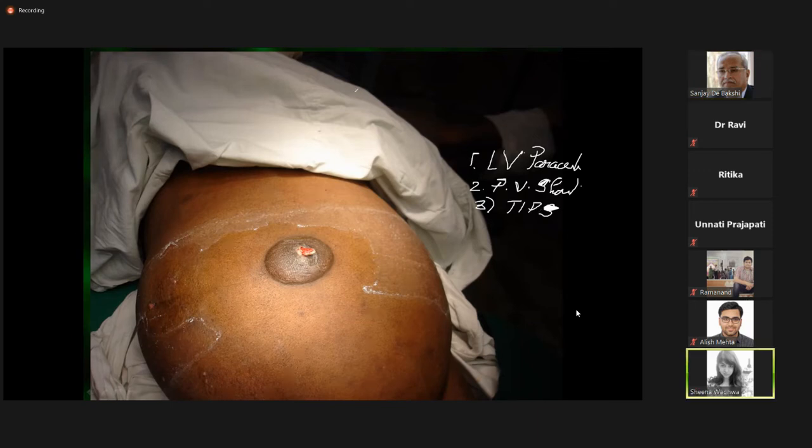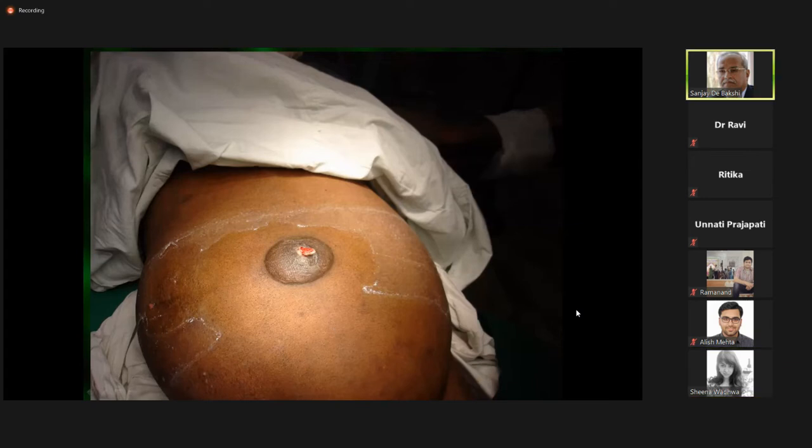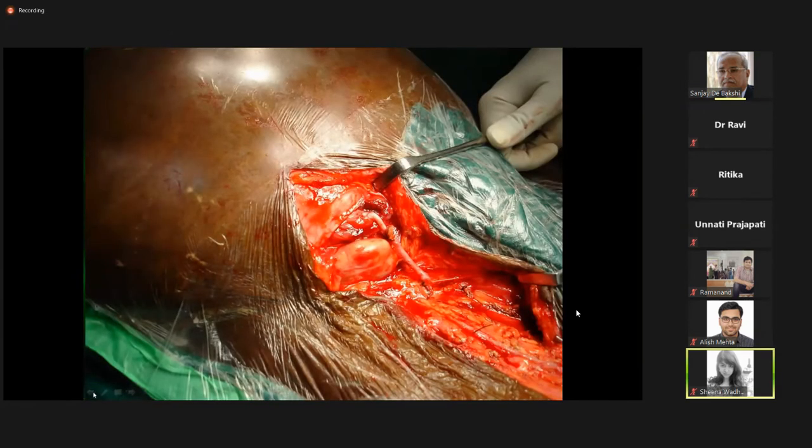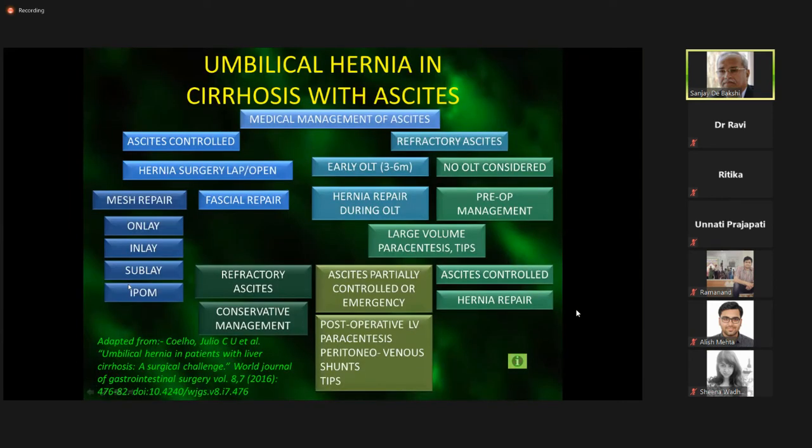So get it? These three options will also go to the person who's already undergone a large volume paracentesis or TIPS, because you've written there that if they have undergone a large volume paracentesis or TIPS, and if that fails, we repeat the same thing. Yes, you repeat the same thing, because you're basically clutching at straws out here, aren't you?